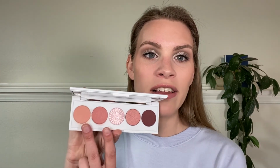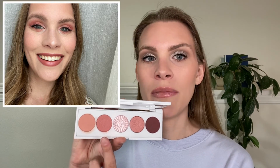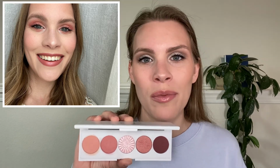Now, my favorite recommendation for these peachy tones is the Ofra Sweet Dreams palette. So I love both of these matte shades with my blue eyes so much. So I actually have this shade on my inner lid and this shade on my outer lid. They really make my eyes pop, and these colors feel fun and colorful and springy to me. They still feel very grounded and relatively neutral, but still just a little bit more fun.